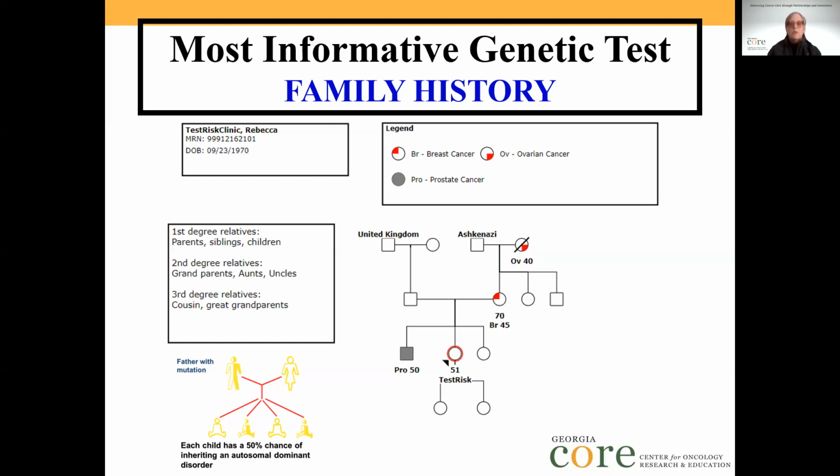Just reassure the patient you're just trying to get information to help create a better picture of the patient's family history and risk for cancer and disease. And tell them to explain to their family members why they want the information. You're not trying to be nosy, but you're just trying to get as much information so you can make the best plan for yourself in terms of screening.